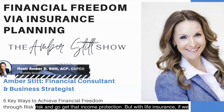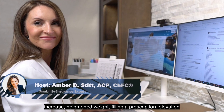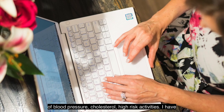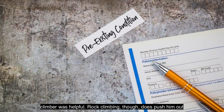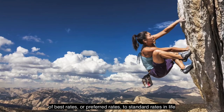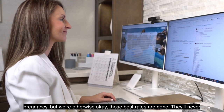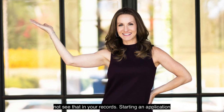But with life insurance, if we have a pre-existing condition, it's not always an exclusion. It's more of a rate increase: height and weight, filling a prescription, elevation of blood pressure, cholesterol, high-risk activities. I have a client, he is a rock climber. Not being a mountain climber was helpful. Rock climbing, though, does push him out of best rates or preferred rates to standard rates. In life insurance, too, for females, if we've had gestational diabetes with a previous pregnancy, but we're otherwise okay, those best rates are gone. They'll never not see that in your records.